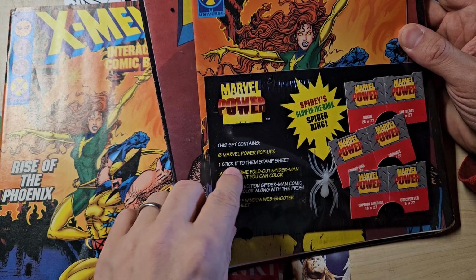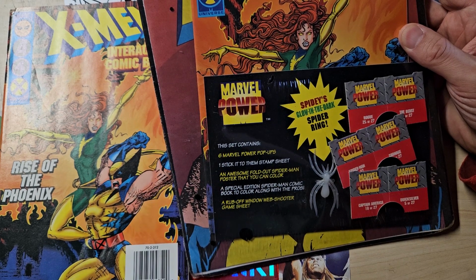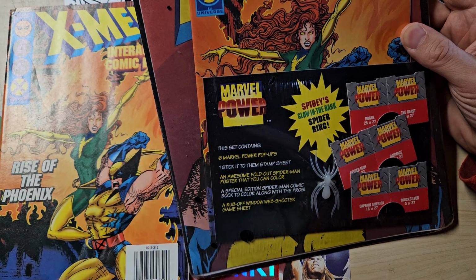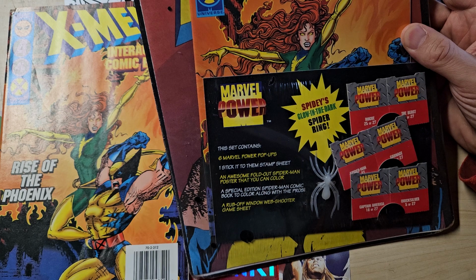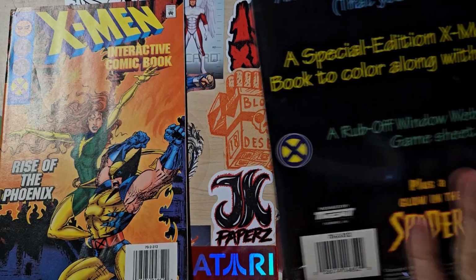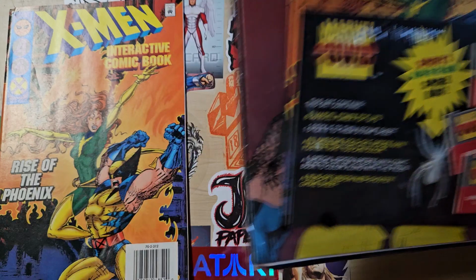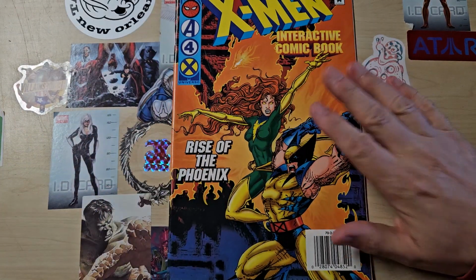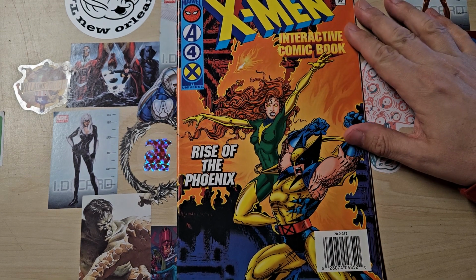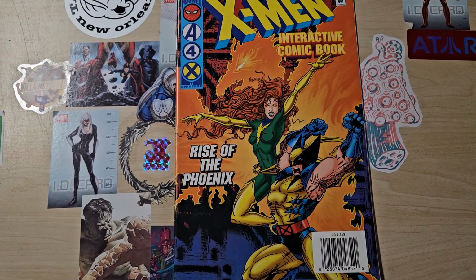One stick-to-them stamp sheet, an awesome fold-out Spider-Man poster that you can color, a special edition Spider-Man comic book to color along with the pros, and a rub-off window web shooter game set. So I don't know what all that is. I did open it, and I can't remember what I did with all the stuff. But I'm here about the comic book inside, and I kind of want to just go through that and see what that's all about. So you get that in the set.